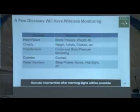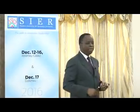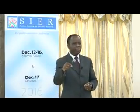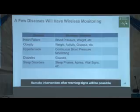Obesity. We will have very smart scales. When you wake up in the morning and you go on the scale, it will take your weight, and will be graphing your weight because you will input your name in it. As you do that, the scale will communicate to you and to your doctor that something is wrong. There is pattern recognition, something is wrong. The scale itself and also the wearables will tell you.